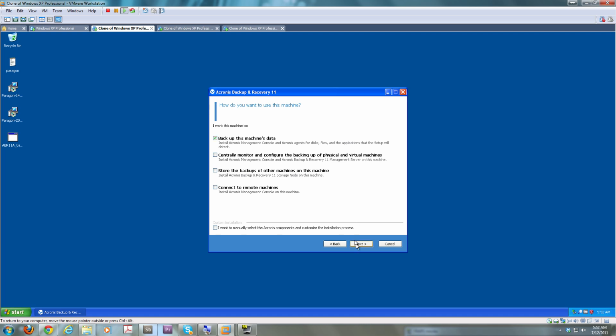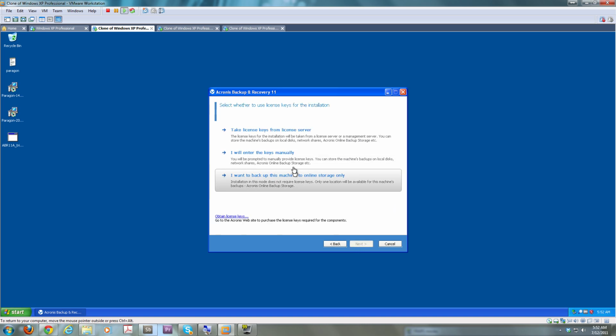So back up this machine's data is the only thing we want to do. We're not monitoring anything or configuring anything. We're doing that with our main server, our main machine. And of course we have to enter the keys again. I'll do this on all the machines right now.